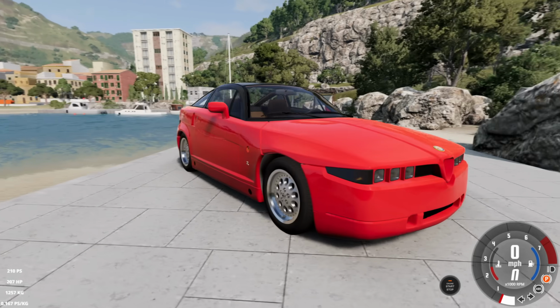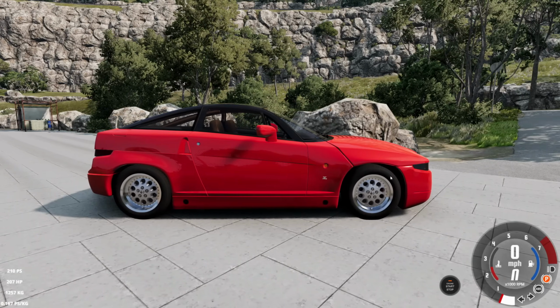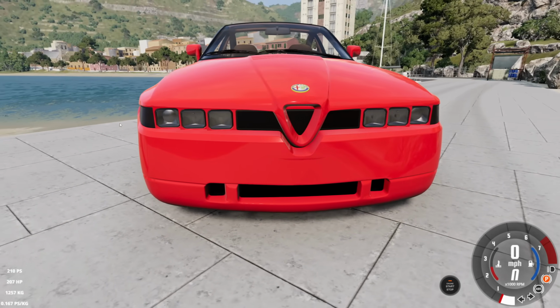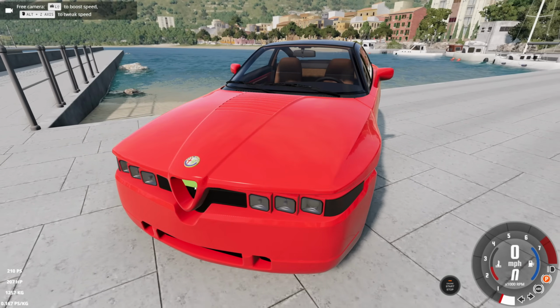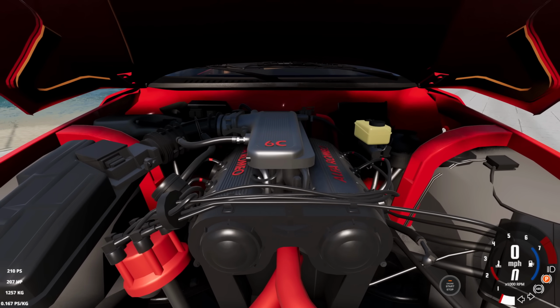It's got a wedge-shaped body. You can see how the body goes up in a wedge shape from the front to the back. I do quite like the styling, apart from this front bumper, which kind of looks like a fridge freezer door. Anyway, it's a rear-wheel drive sports car, and powering this sporty beast is a 3-litre V6. It's an Alfa Romeo engine, the Busso.